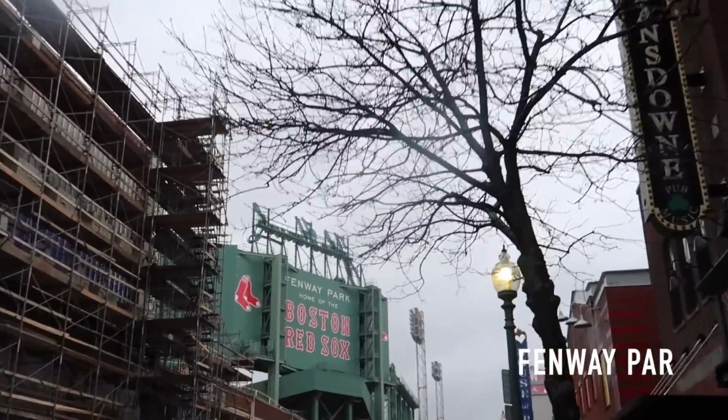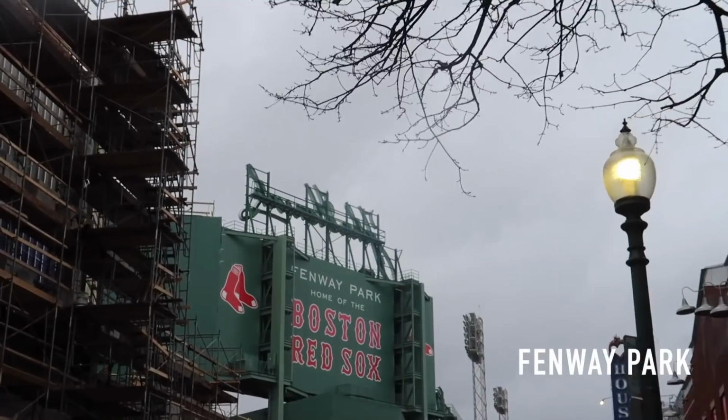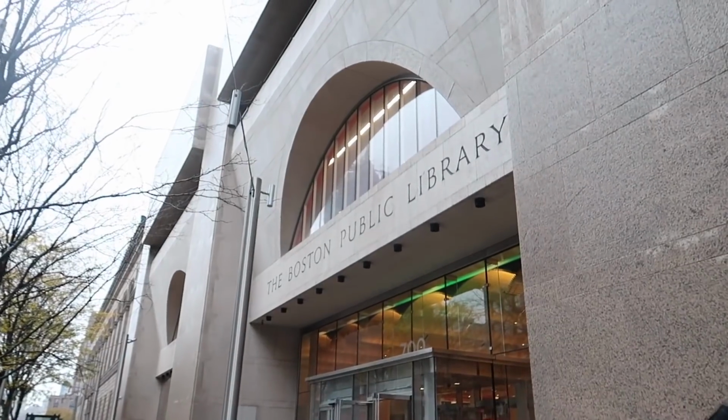And then we walked to Fenway Park, and unfortunately we did not get to see the big green monster from the inside, but we did see the outside.